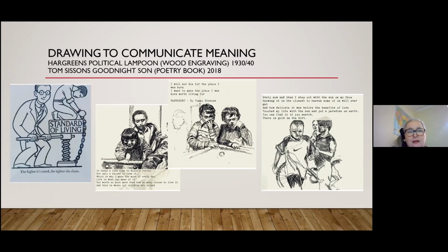I think it's got a fabulous meaning behind it, of the man being pushed up, and it's all about working class lifestyles, as are the other illustrations. It's about young boys in youth clubs and so on, working class kids playing. And so the drawing has been done in a much more scribbly, scrawly way, just to give an indication of lifestyle.